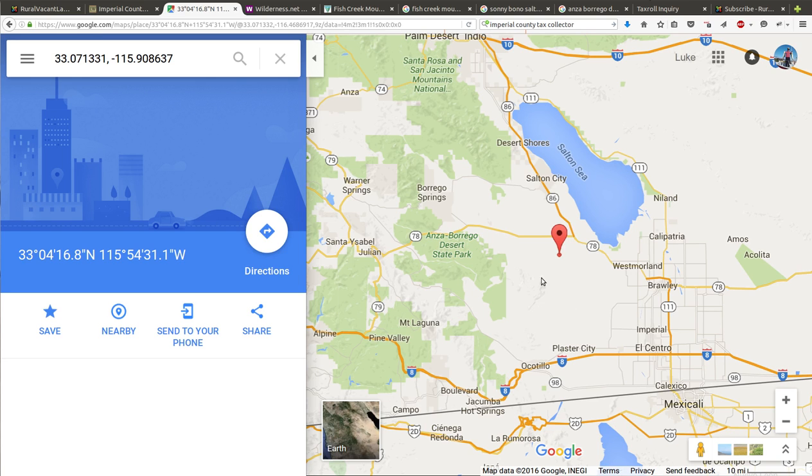They don't have the BLM land marked on here. I'll show you that in a sec. But that bird sanctuary nature refuge is the whole bottom third of the lake, and all along the shore it's just birds and birds. So even if you're not interested in this property, it's a fun place to stop, any one of these parks.